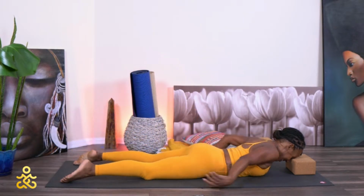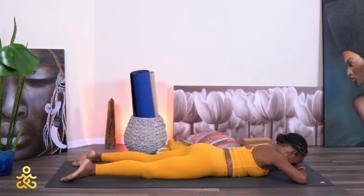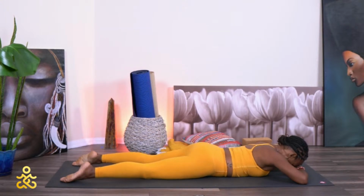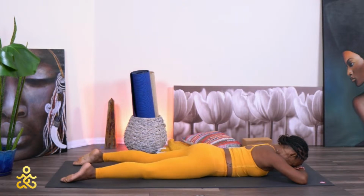Release your legs. Remove the block. You're going to stack your hands and rest your head. And rock your hips side to side. Mouth is relaxed. Throat soft.